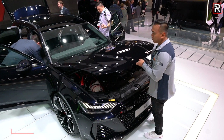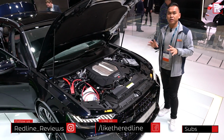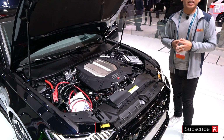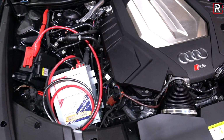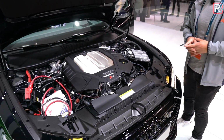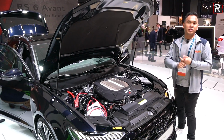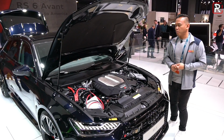Now, with any RS product, you probably want to know what's going on underneath the hood. This has been a forbidden fruit vehicle in America for years, and it's really nice to see it coming to the States finally. What you're looking at is a 4-liter biturbo, twin turbocharged V8 that makes 591 horsepower and 590 pound-feet of torque. This gets me really excited because this is a true competitor to the Mercedes-AMG E63 wagon and a Porsche Panamera Turbo S Sport Turismo.